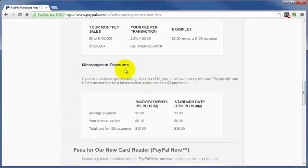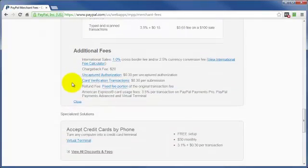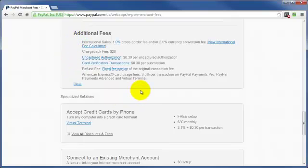Like for example, the micropayment discounts. If you have average sales of less than $10 a pop, then you can qualify for the micropayment rate at 5% instead of the 2.9% plus the 5 cents instead of the 30 cents per transaction. A little bit of a breakdown here for you. And the fees involved if you're using that card reader thingy I was talking about earlier. And any additional fees that can be broken down for you right here.